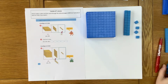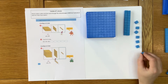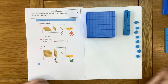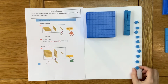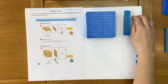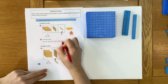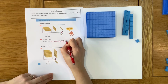And then we're counting in ones. So we've got 425, 426, and then 427 comes next, 428, 429. Now this time, if I add another one, I've actually got 10 here. So I am going to add that one, but I'm going to get rid of those because I'm going to swap them for a 10. So now I've got 430. And then one more would be 431.